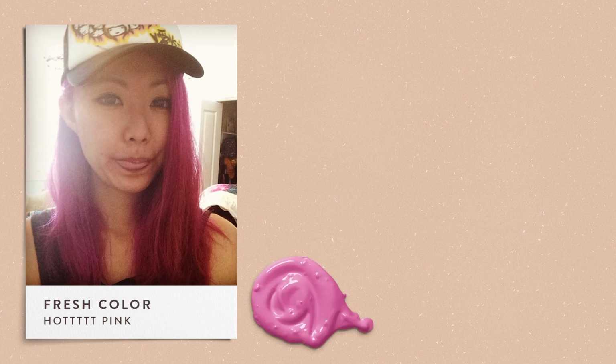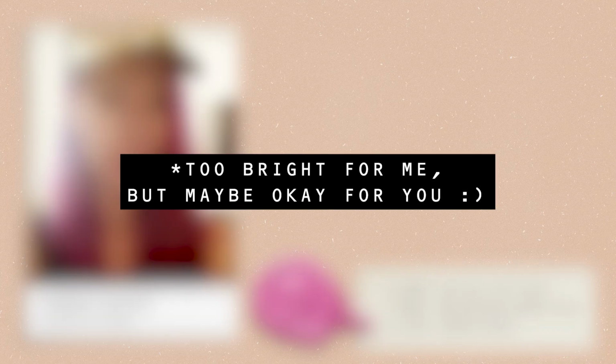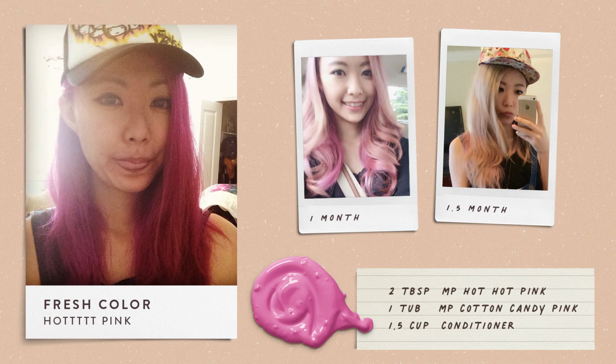It is important to note that for all colors that are already a pastel color, to not dilute it and to simply use it out of the tub and make sure to get enough of it to cover your whole head. Since I did not have enough of the pastel color to cover my whole head, I mixed hot pink with conditioner along with the pastel cotton candy color. But even with the diluted hot pink, it was still too bright. Luckily, after a month, it was this really fun pastel color, which I am still quite fond of to this day. This eventually faded into an ashy blonde color, but of course, my roots were still growing out black.